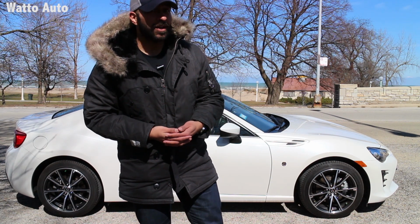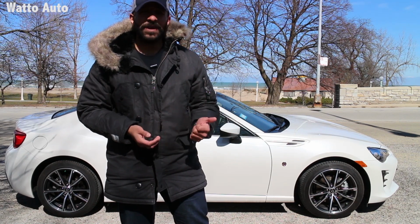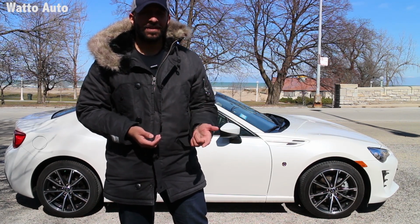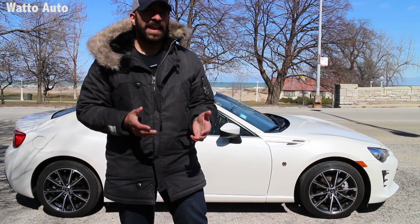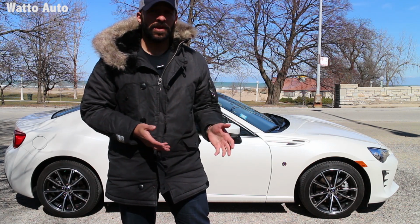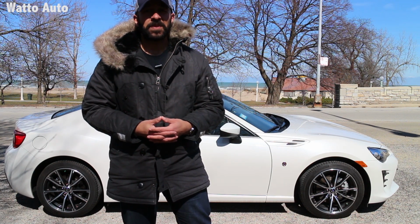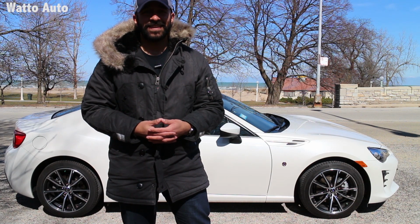34 years later, Toyota released this, the Toyota 86. It has a lightweight chassis, a manual transmission, and rear-wheel drive. But is the 86 just a clever marketing gimmick to encourage people to buy a Toyota, or does it actually live up to its 86 namesake? My name's Richard Watto, and today we're going to find out what this car's like.